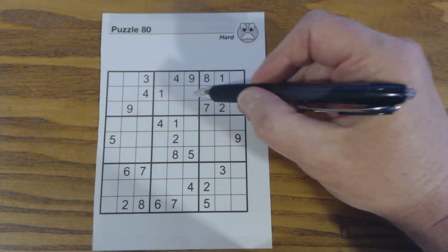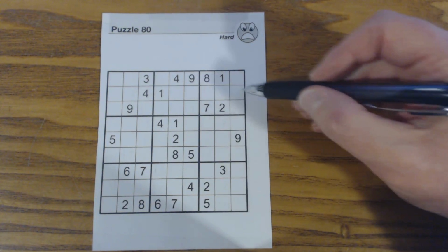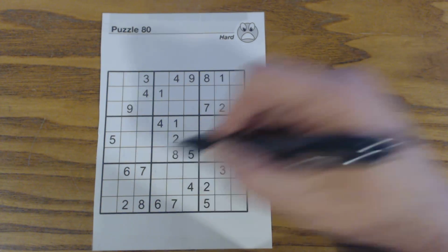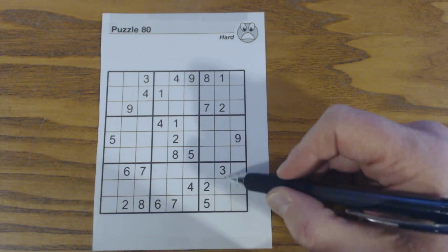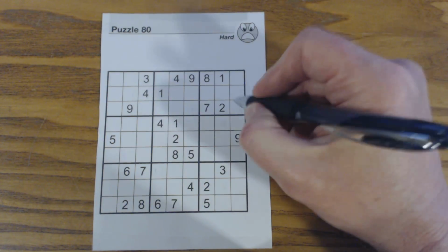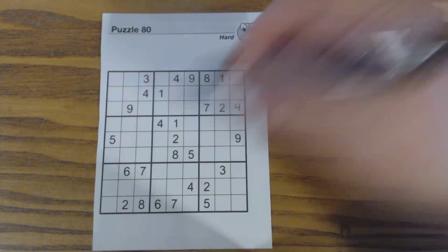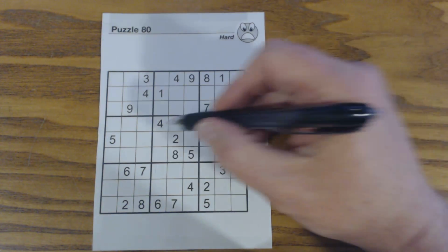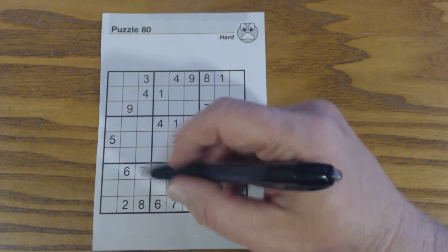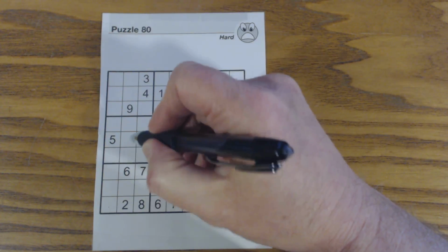Okay, 3. And this can't be a 3 because that's a twin. So we've got 3, 3, 3, 3, 3. Okay, 4. There's a 4 right there. 4, 4, 4, 4. One of these has to be a 4 right here. And so one of these is a 4 right there.